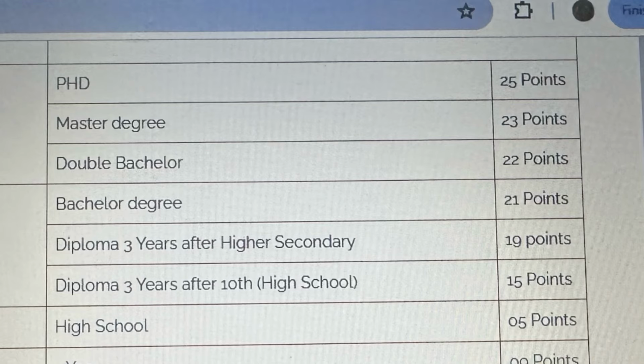You have a diploma that is 3 years that you did after your high school, is scoring you 19 points. A diploma that you did after your secondary school and you did not go to high school, but you went and obtained a diploma after secondary school, is scoring you 15 points. And if you have high school education, it scores you 5 points.